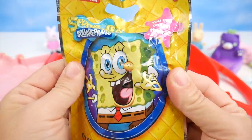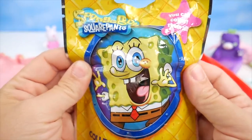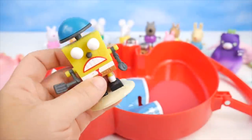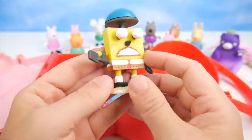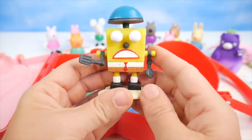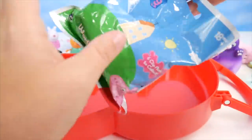This time from SpongeBob SquarePants. SpongeBob, what you doing in there? Oh, SpongeBob, whoa. What is this, like a robot SpongeBob? I will make your Krabby Patty. So neat. This looks like the last one.